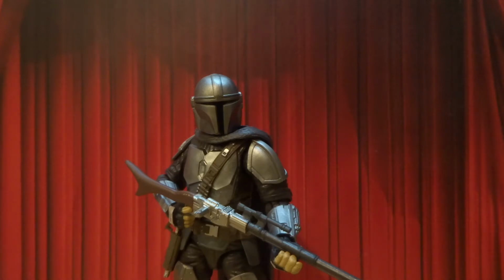I think it's just a lack of articulation. Not even a lack, but it's just not quite as developed as others that bumps him down a peg. But even then, he's still one of the best figures of the year, so definitely pick this guy up if you're a fan. Alright, number 9.